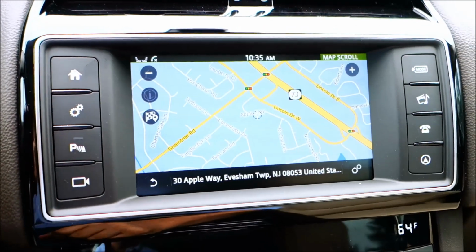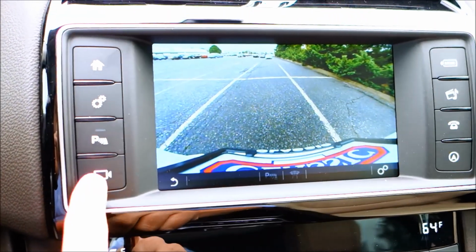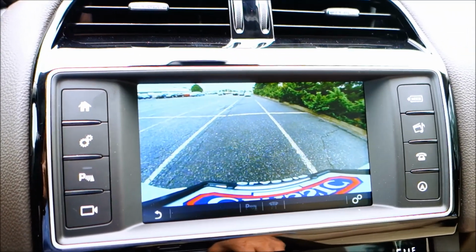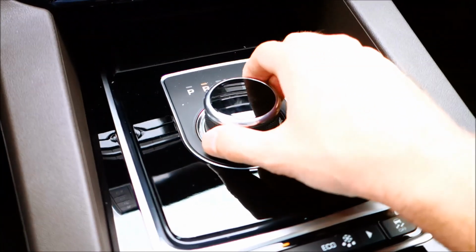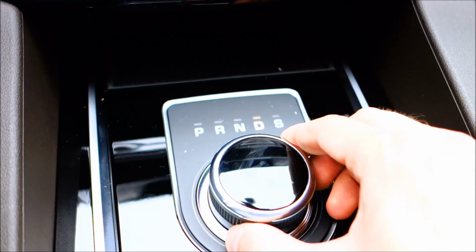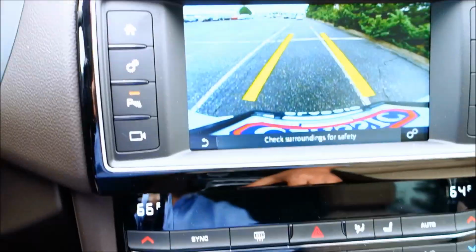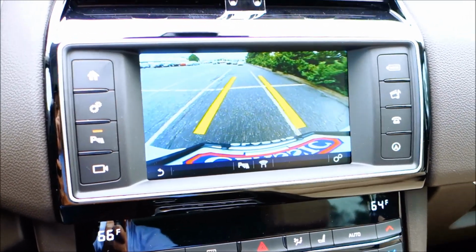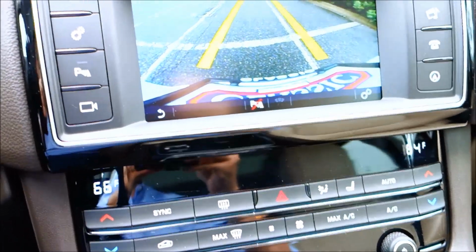Now, regarding the park assist, you can actually click that if you want park assist or not. You click this button and it will basically tell you the back. And if I hit the R on this little functionality, by the way, this is how you control your parking, your reverse, neutral, drive, or if you're going into sport mode, you put it on that. Overall, if you're going into reverse, certainly park assist comes into effect, and you could just back up just like that. Okay, let's go ahead and put it back into park real quick.